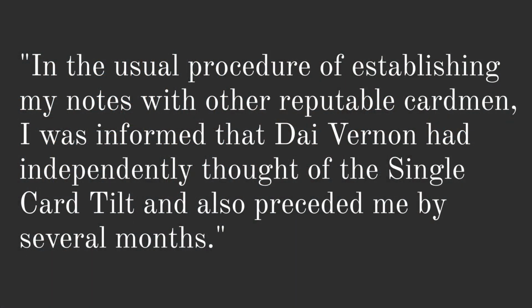Well, it's actually because Divernon showed this move around to other people way before it was actually published. So I'll just state you a passage from the original Tilt manuscript, and you'll see what's really interesting. Quote: "In the usual procedure of establishing my notes with other reputable cardmen, I was informed that Divernon had independently thought of the single card tilt and also preceded me by several months." Unquote. So Marlowe clearly acknowledges that Divernon created the move before him, but Divernon also acknowledged that Edward Victor created the move before him.